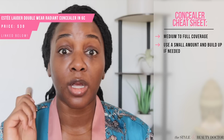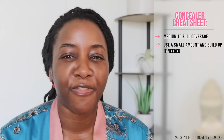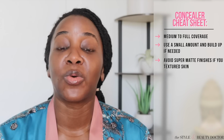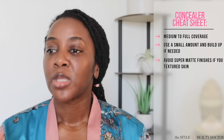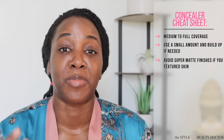Now, when it comes to concealer underneath the eyes, if you have any kind of texture, any kind of fine lines, wrinkles, anything underneath your eyes, do not go for a full matte coverage concealer, because that is going to probably settle into the lines and it's going to look very harsh, especially if you're someone where you're just putting concealer on and not putting anything else on your face. Get something that has a satin or a radiant finish, because a very matte concealer is going to be hard to pull off because our skin doesn't naturally have a very matte finish to it.